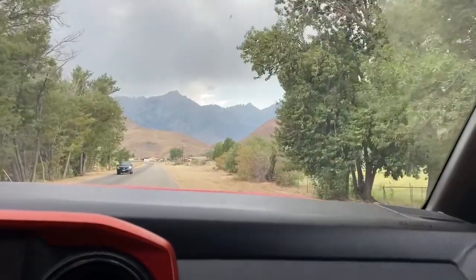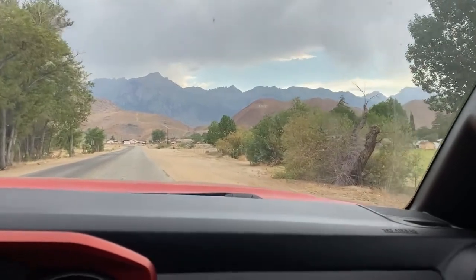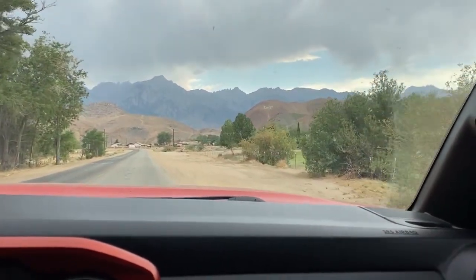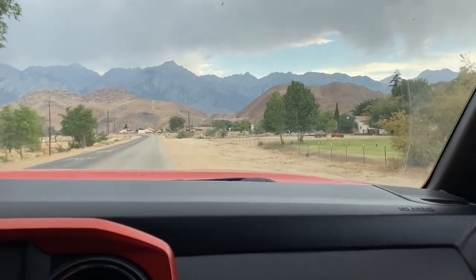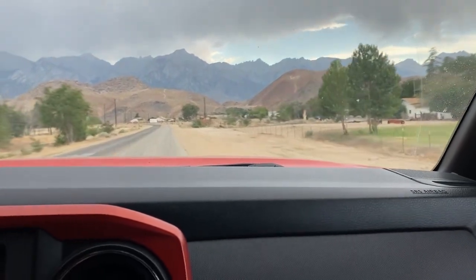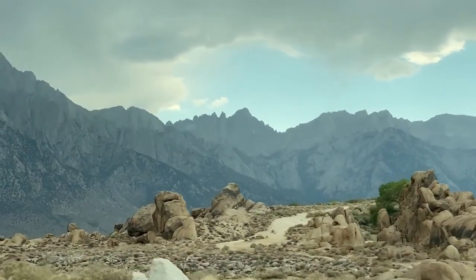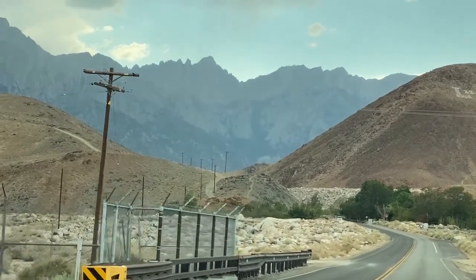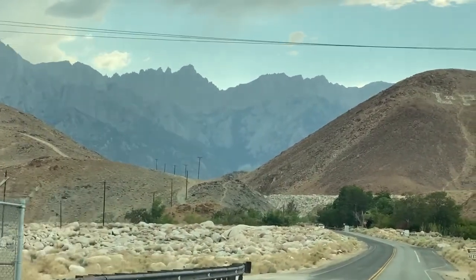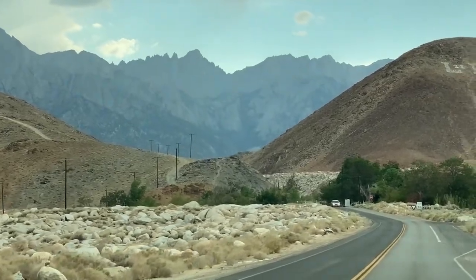See it right there? That's it. Oh my gosh. We're heading up to our campsite at Cottonwood Pass Horseshoe Meadows Campground area, and there is Mount Whitney up there. We're gonna acclimate a little bit and get used to elevation, and then start our hike tomorrow morning. Super excited and also a little nervous.